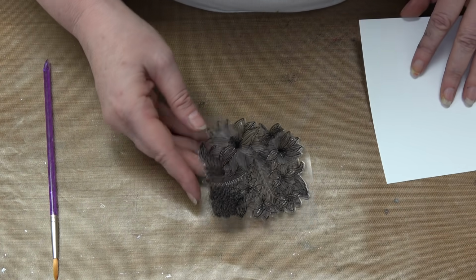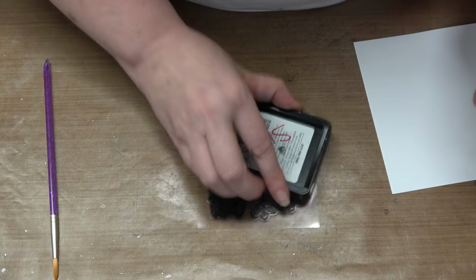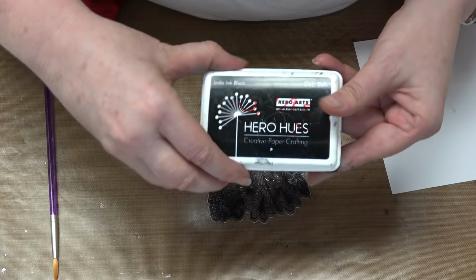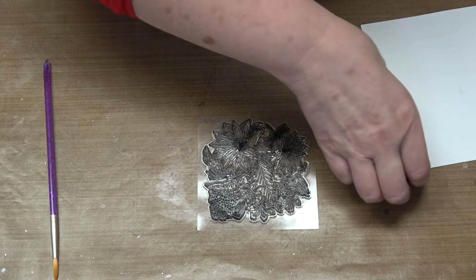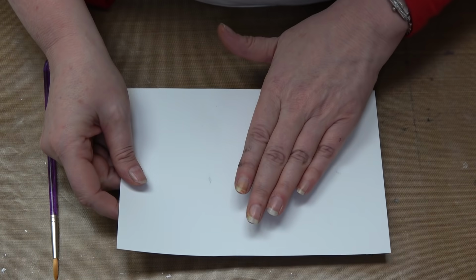Hopefully I put enough on there, right? I did. I put enough on there because this is a big pad. And we have the re-inkers for the India ink. We have those, or we have them exclusively from Hero Arts, the re-inkers for the India ink.